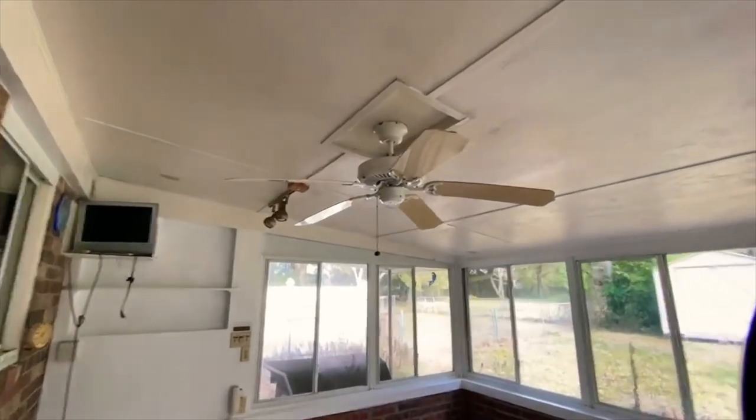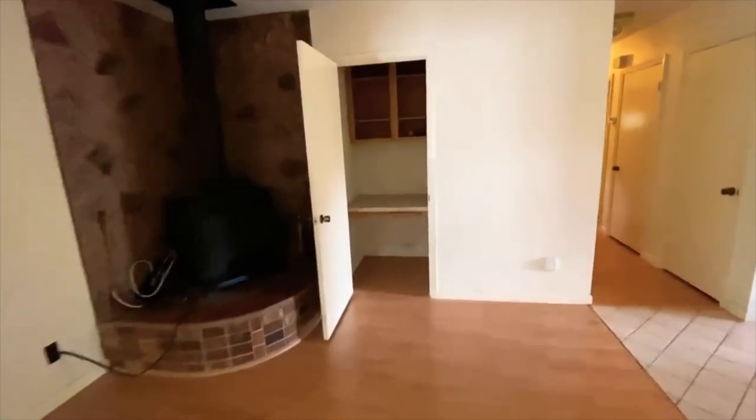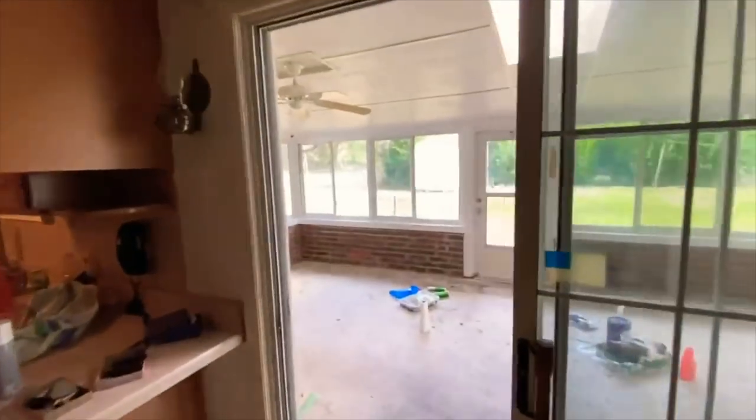I'm still deciding on what I want for lights up here because I'm really picky with lighting. It makes a huge change in your house. And then this little office, I'm still deciding what I want to do with it. I want to take this door out or keep it closed. But for the most part, let's get started on this room and finishing up the white.